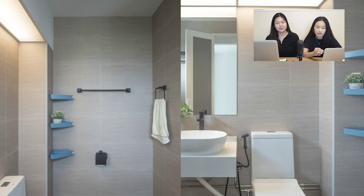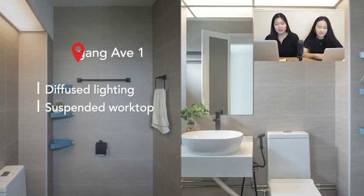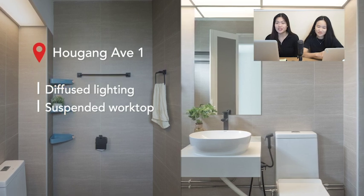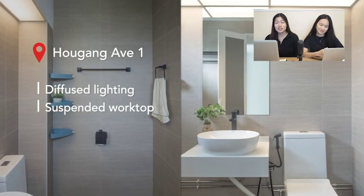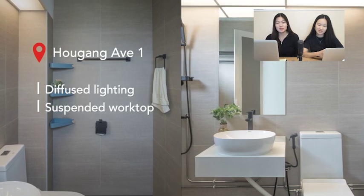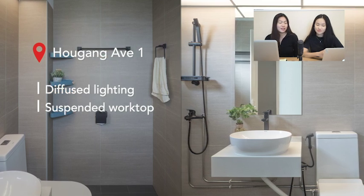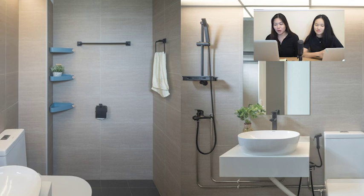Diffuse light usually helps to set a mood in the area, and just like in this bathroom at Hougang, it looks really calming. It looks like a very simple design, but actually a lot of thought has gone behind the designing. Yep, so in this bathroom, the quartz worktop here looks thicker than the usual 100mm. The purpose is actually to hide the piping below the basin. And also if you were to add a shower screen, it would feel a little bit too tight. So in order to not compromise the functionality, we went for a suspended worktop with no vanity cabinet instead. Yep, so that you don't have to worry about water splashing onto carpentry.